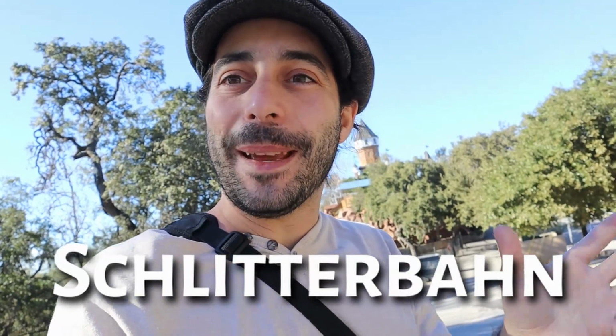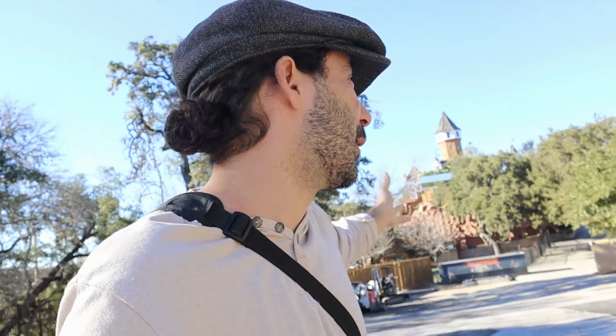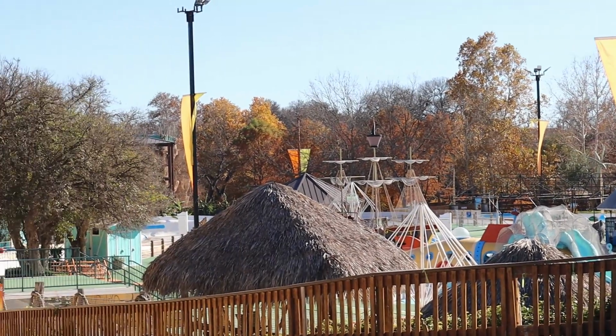But I forgot to mention that one of the biggest attractions to New Braunfels is the water park Schlitterbahn. Schlitterbahn is basically German for waterway or sliding way, or sliding road. That would be the literal translation of it. So as you can see back here, it's themed after a German town. Right now it's closed for the winter, otherwise I'd try to show you some more footage of it.